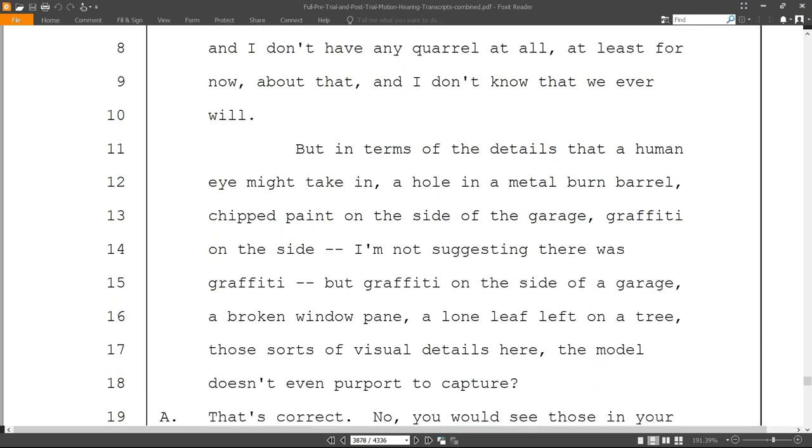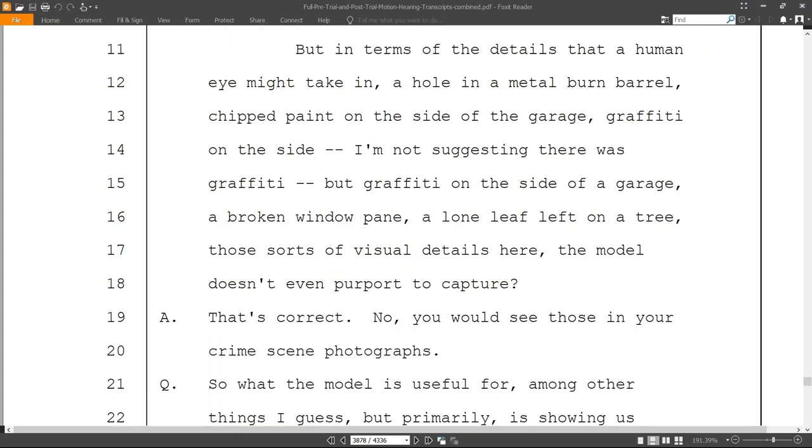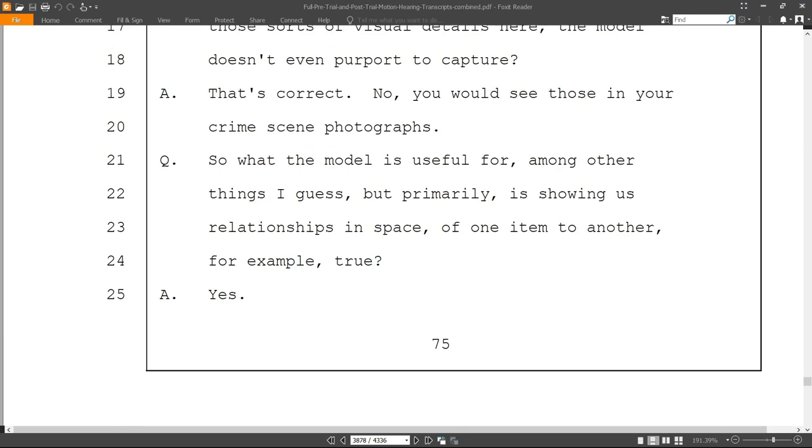But in terms of details that a human eye might take in, a hole in the metal burn barrel, chipped paint on the side of a garage, graffiti on the side. I'm not suggesting there was graffiti, but graffiti on the side of the garage, a broken window pane, a lone leaf left on a tree. Those sorts of visual details here, the model doesn't even purport to capture. That's correct. No, you would see those in your crime scene photographs.